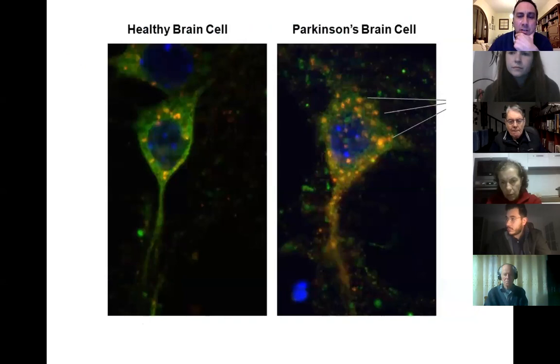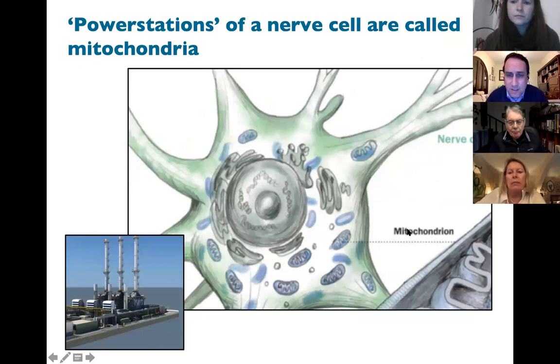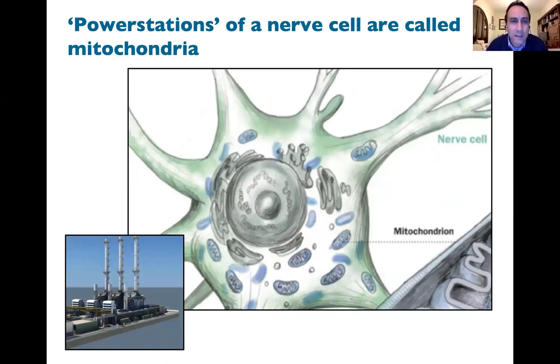And we shifted our attention to structures inside the cell called mitochondria. Perhaps those of you who have a bit of biology know what mitochondria are, but essentially mitochondria provide energy to the nerve cell. That's why I put it, this is a power station. Power stations provide energy to the country. Mitochondria, you can see these here, 1, 2, 3, 4, 5, 6, 7, these are all mitochondria. They provide energy to the neuron.